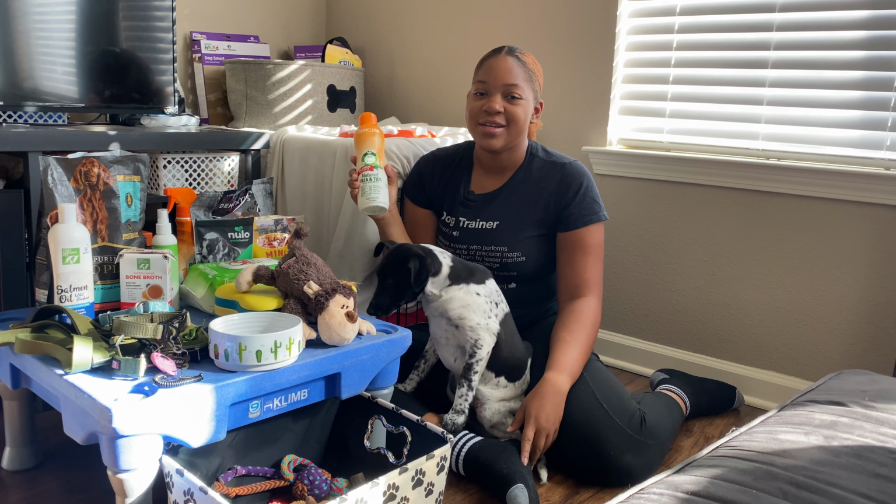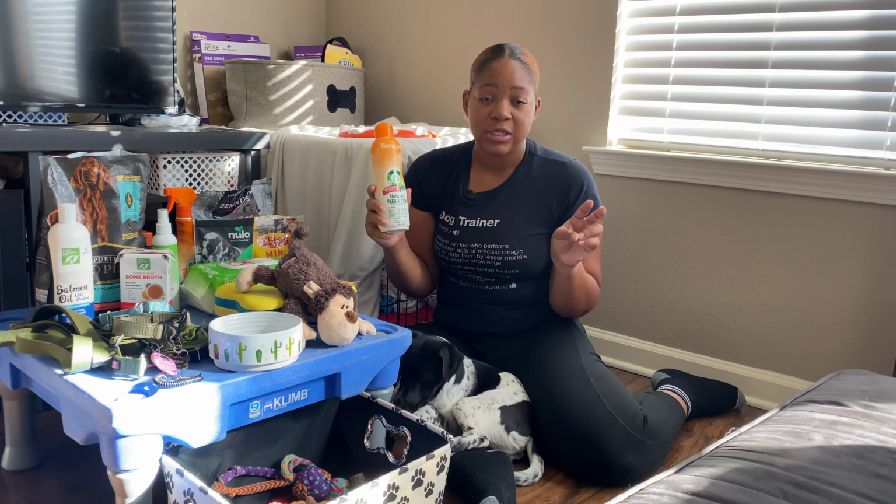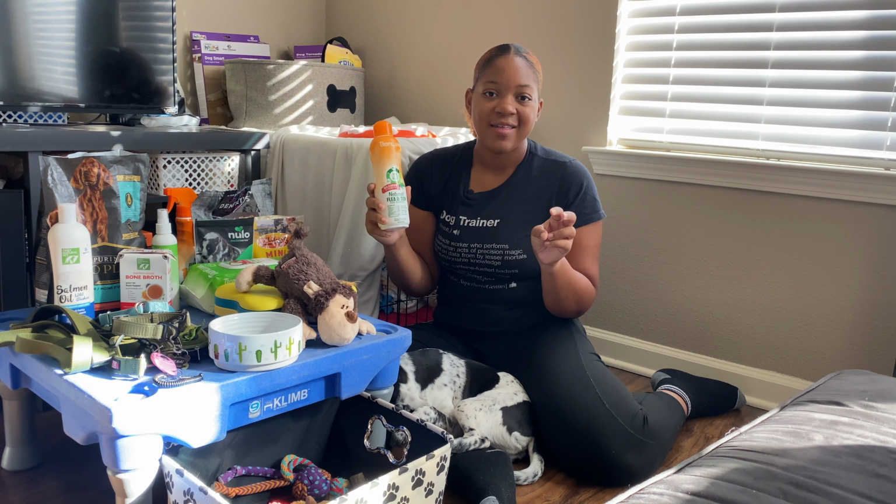So it's really good. Now, I don't bathe him with this every single time he gets a bath. I just bathed him with it the last 2 times that I gave him a bath because, like I said, he did have fleas. But other than that, I do use the Tropiclean regular dog shampoo, which I'll link down below as well. And that's just a regular dog shampoo. I also like to use Tropiclean oatmeal bath. That's really soothing on the skin as well.